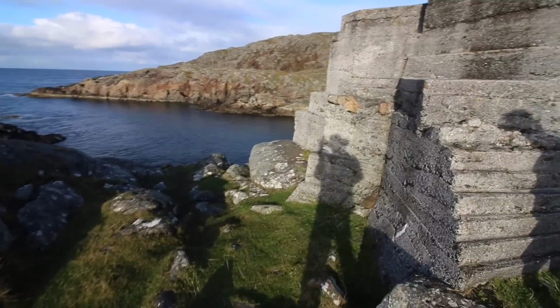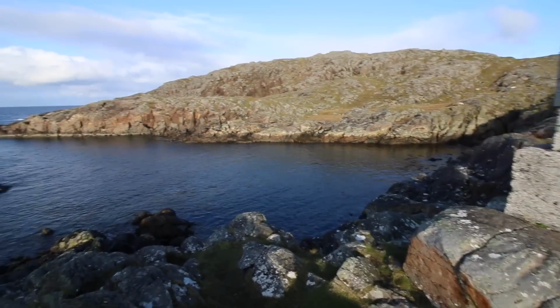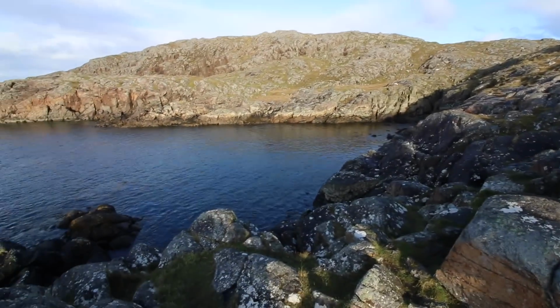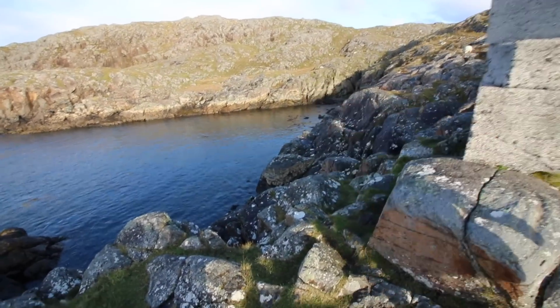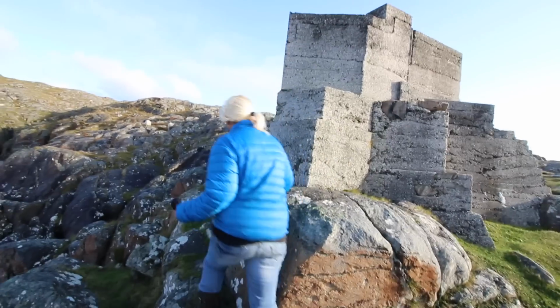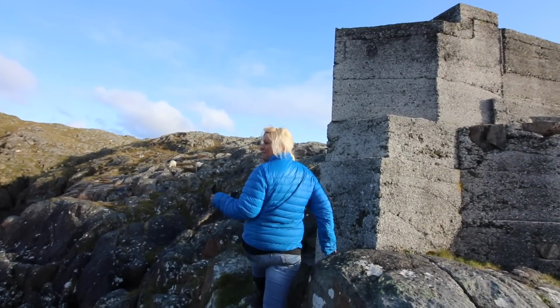Is there a door? Every castle's got to have a door. Look at the view you've got from up here. Wow. The sea is right in at the moment, otherwise I think you'd get a nice little beach down here. Oh, be careful. Oh, the sheep are staring at us from the distance. Is my bum wet?